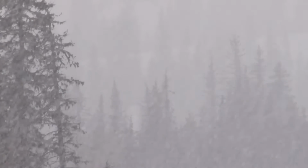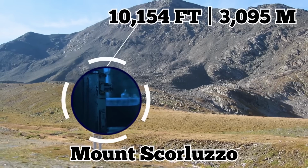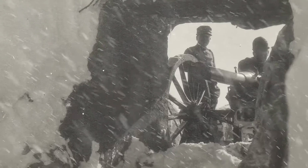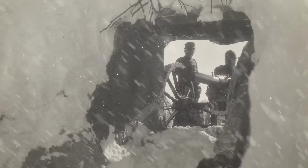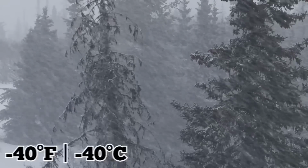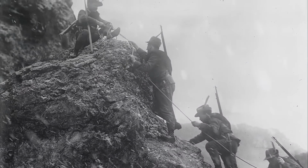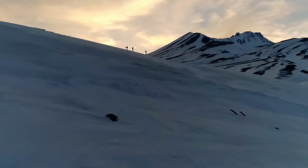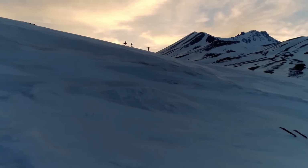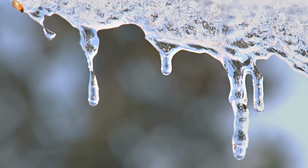the conflict's harshest conditions. One wooden shelter discovered in 2017 sits atop Mount Scorluzzo at 10,154 feet above sea level. 20 Austro-Hungarian soldiers lived in the cramped makeshift space throughout the White War, where they saw temperatures as low as -40 degrees Fahrenheit. To say they were eager to leave is an understatement, and the men closed up the shelter and left at the first news of the war being over. The only visitors to pass through before it became covered in snow and ice were locals looking for scrap metal. The site remained untouched for the better part of a century before it was eventually revealed by the melting ice.